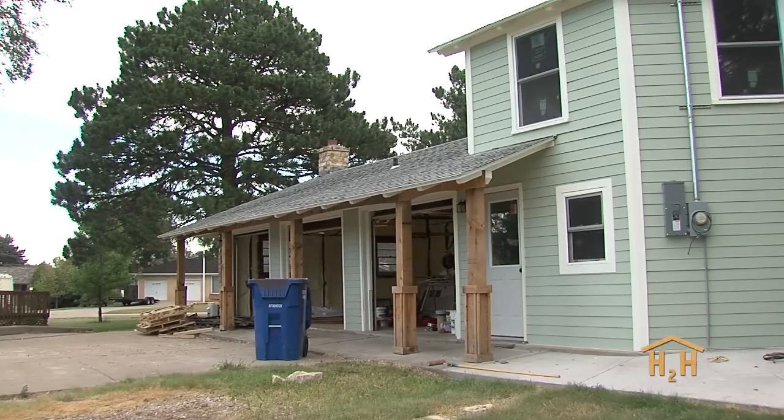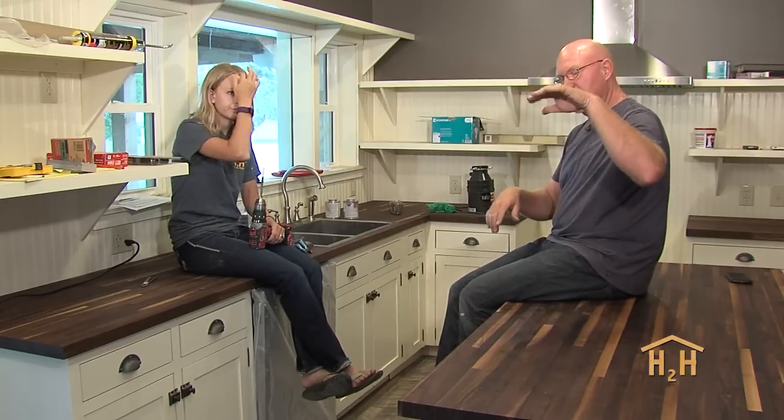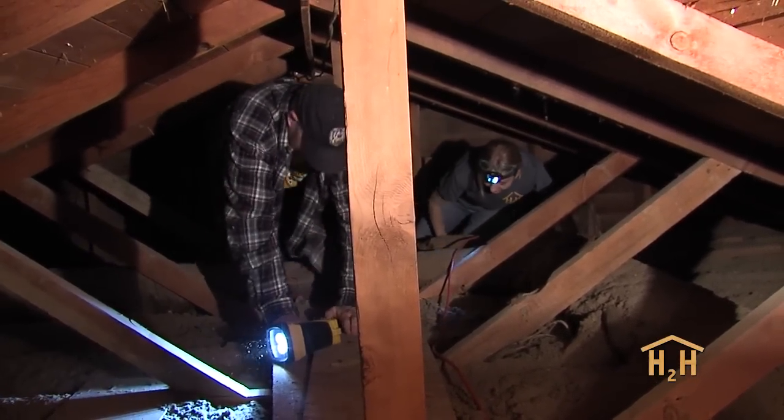Let's walk into the house. We redid all the heating and air. We have three high-efficiency heating and air units. Some people say, why would you want three units to maintain instead of one? Well, it's about zoning. Remember when we were up in the attic? There was actually a heating and air unit in the attic. We brought it down to the second floor so it'd be more accessible.